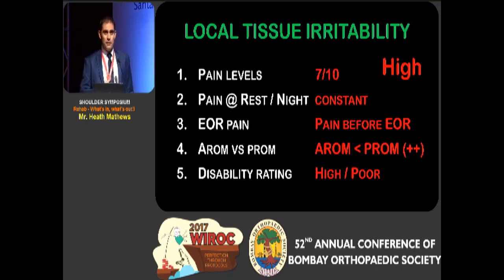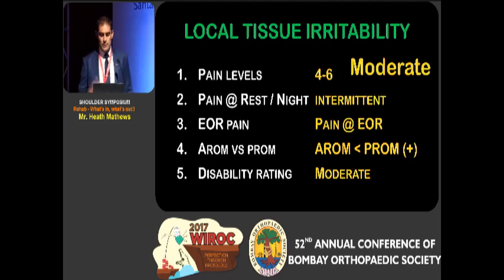They're going to have fairly constant pain at rest and at night. They're really going to be battling to sleep. The pain is going to set in well before the end of range of that joint, and the active range is going to be severely limited in comparison to passive range, and they're going to perform very poorly in your assessment, your screen. Moderate is sitting between 4 to 6 out of 10.